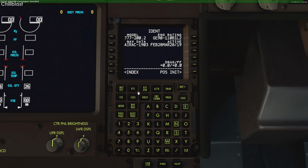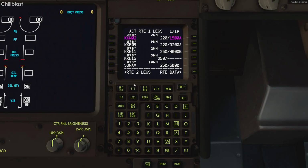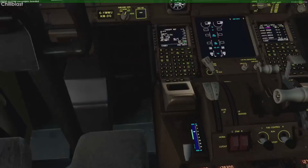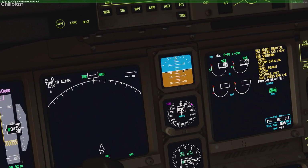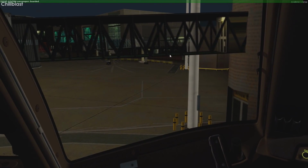Go to the other FMC, go to departure and arrival, departing out of 26 left. We're doing the ADMAX 2X departure, and that is our flight plan done. And like I said, we're going to wait for the IRSs to align. How long left does it say? 4 minutes. Okay, 4 minutes left.